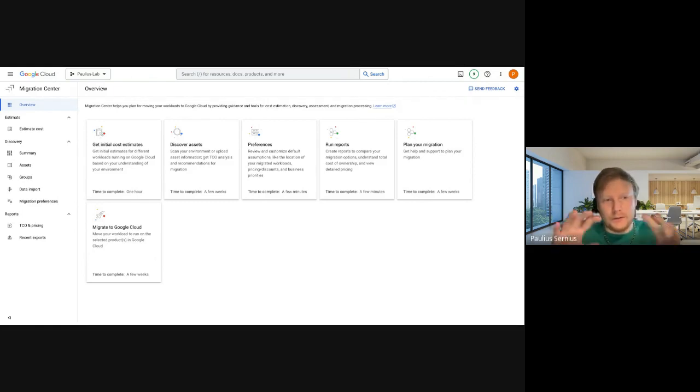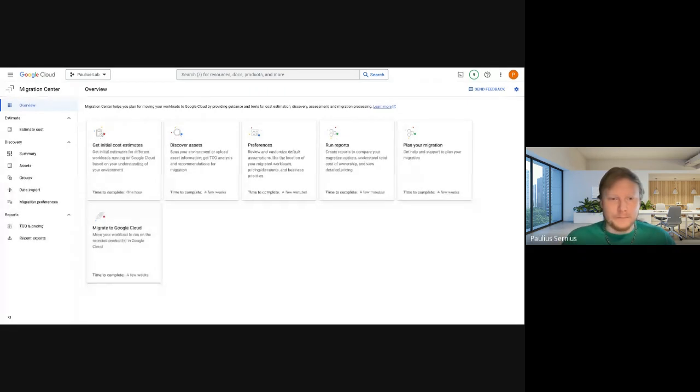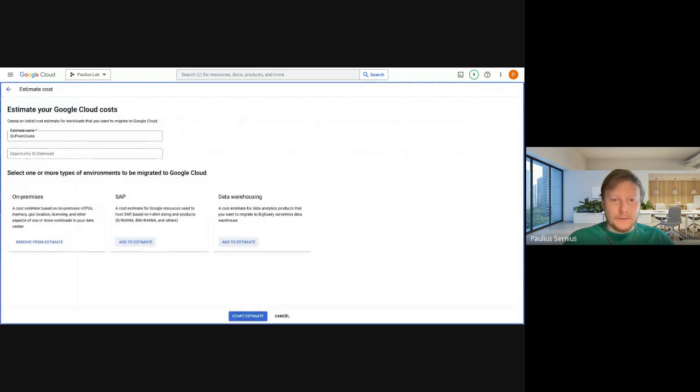It's going to be just to showcase what Migration Center can do for you and how you can achieve certain things with it. It can do estimations of your costs, and you can see how much it may cost you to move to the cloud, as well as automatically detect the machines within your environment to see how much things will cost within the cloud. The first thing I will go over is getting initial costs. This is more a manual approach.